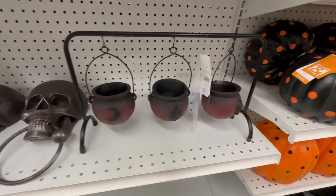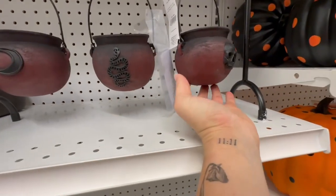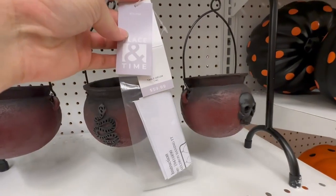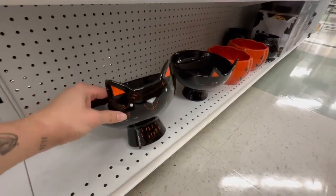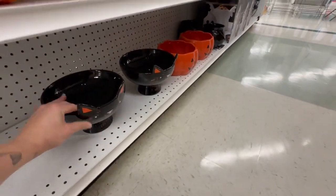Can anyone tell me what this would be used for? Because I have no idea what you would do with it. Candles, maybe? And these little candy bowls are precious, but again, $40 for that? That's ridiculous. Joann, girl.